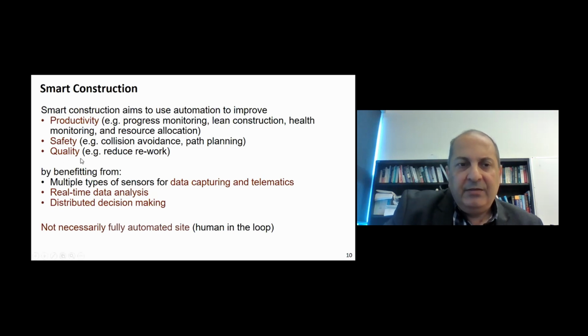We can do all of that because we can benefit from multiple types of sensors for data capturing and telematics. We can use the data for real-time data analytics and distributed decision making. And here it's important to mention that it's not necessary to achieve the fully automated side, because we would like to keep the human in the loop in the decision making, especially in construction sites.